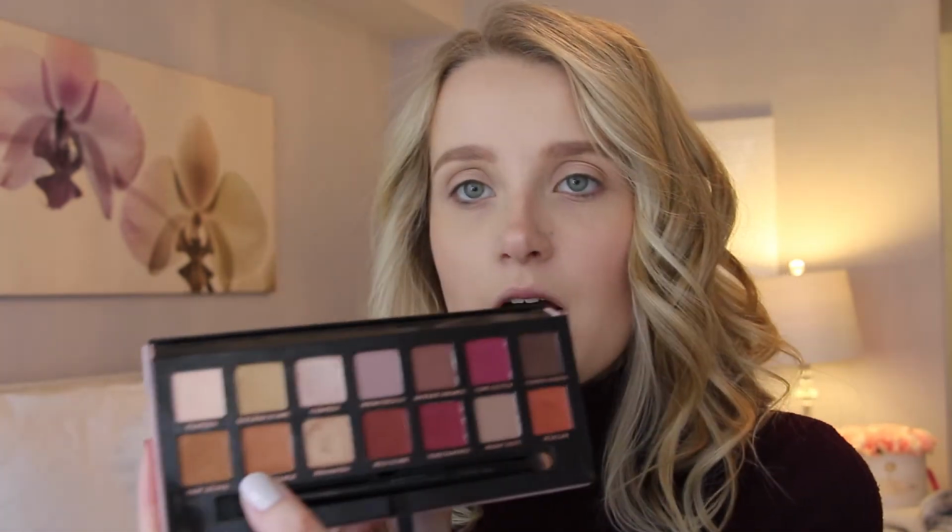And then I'm going to be using the Modern Renaissance palette, and I'm honestly just going to be taking these two colors right here. So it's Raw Sienna and Burnt Orange. And I'm just going to be applying them to my crease with the same brush.